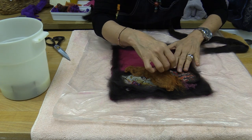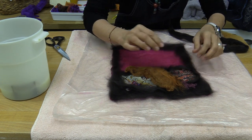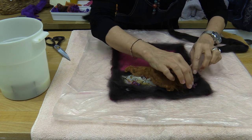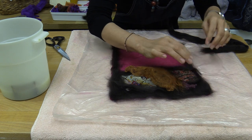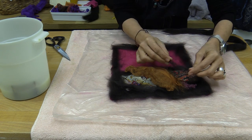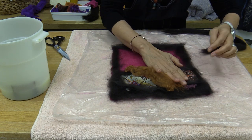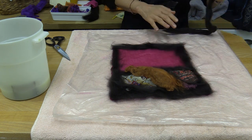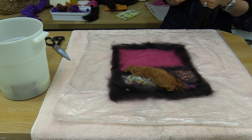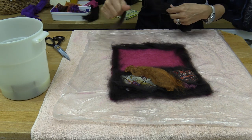Ask me anything. Sandra asks, can you use a bamboo merino roving blend for nuno felting? Yes, you can. You might want to test the shrinkage rate, but especially anything you want to use for surface design, have fun with that. Okay, now I'm going to fill in this back part, and y'all just keep asking questions. These are great questions, so ask away.